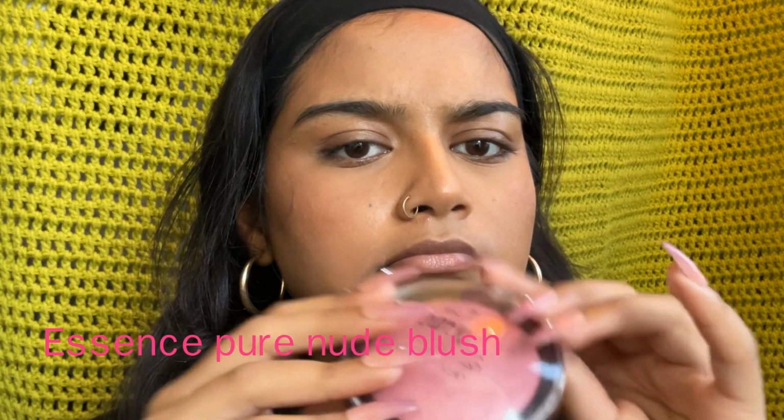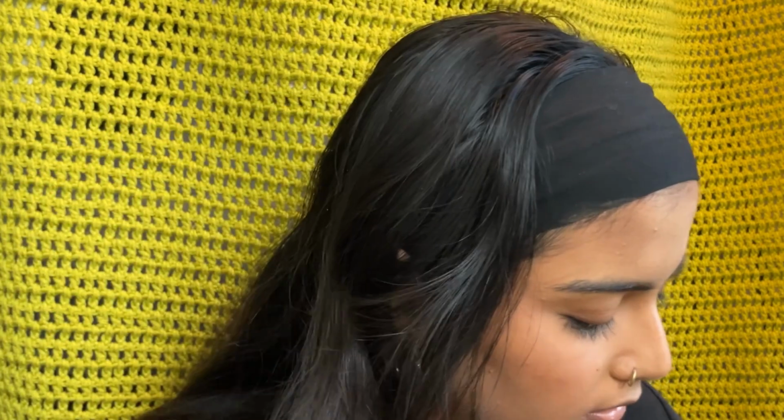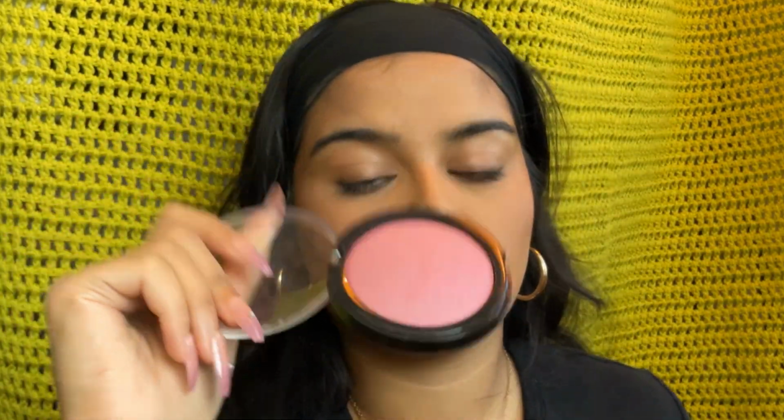Using the Essence Pure Nude Baked Blush. It's a very pretty blush formula. It is literally better than my Rare Beauty high-end blush. This formula is so amazing.